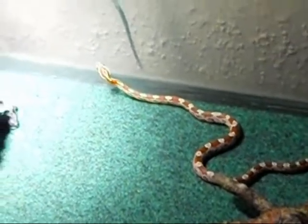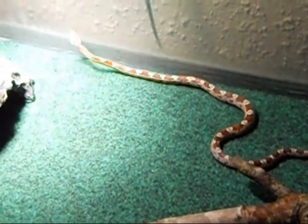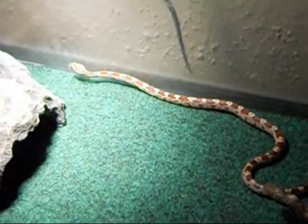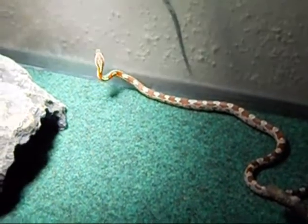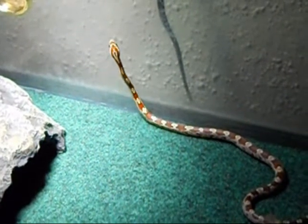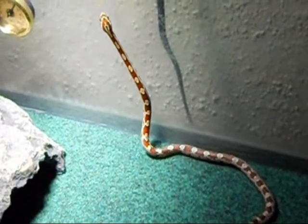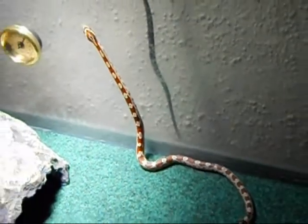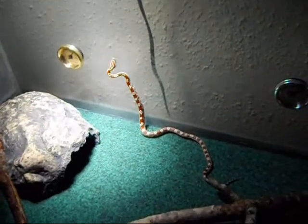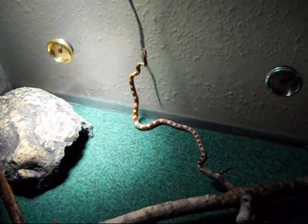and you can tell right away she's moving a lot faster. One is that she's a baby, but the other is that she's a colubrid. She's a corn snake. It's just fun to see her explore. I just put in, right before this video, the new carpet and a couple hides and some sticks that I scrubbed off with hot water and cleaned up.